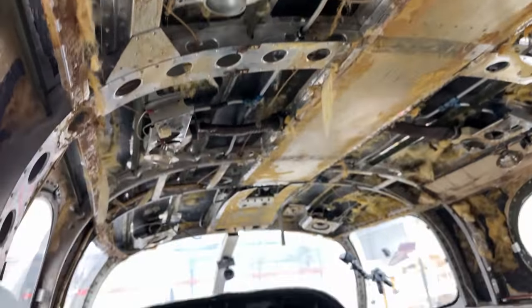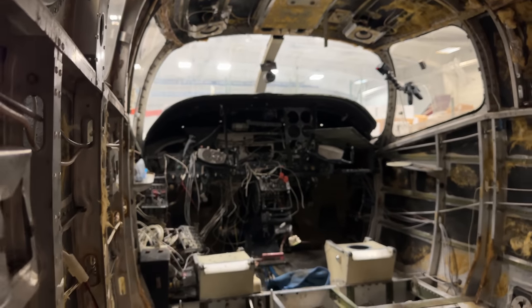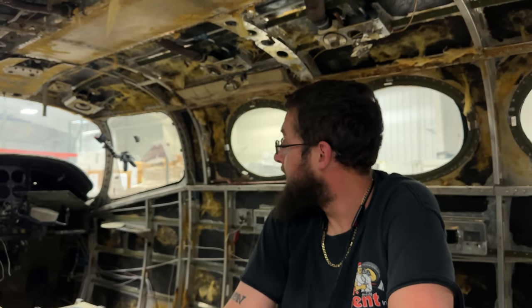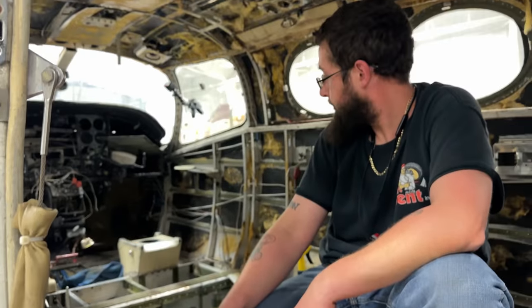If you look at this, like looking inside this airplane, if you've never seen one like this, it looks pretty scary. Oh yeah. But it's just like anything else, one piece, one part at a time, and it's going to go back together.